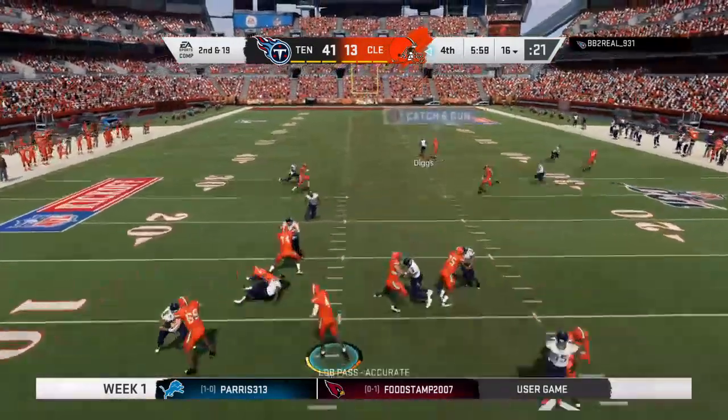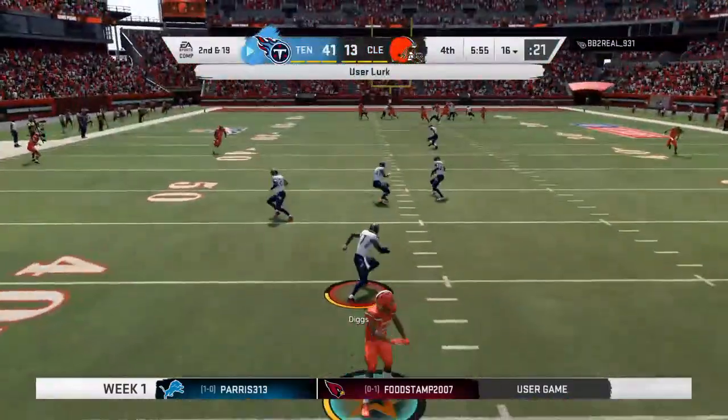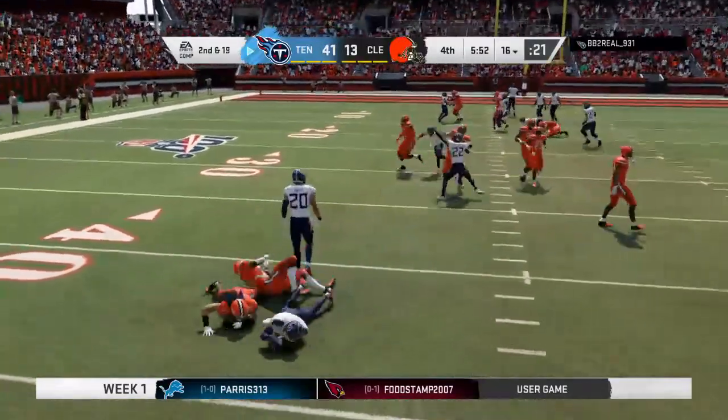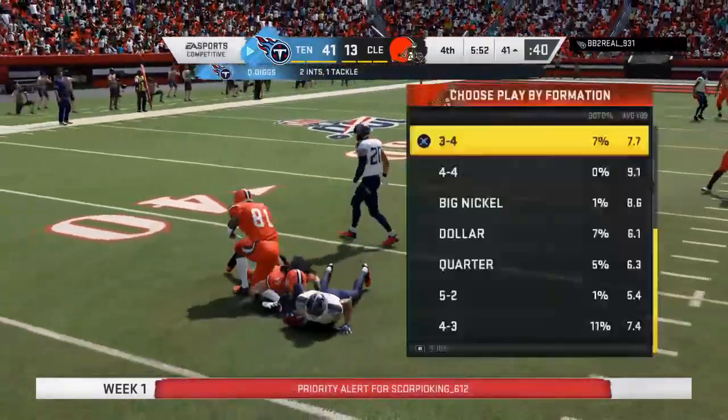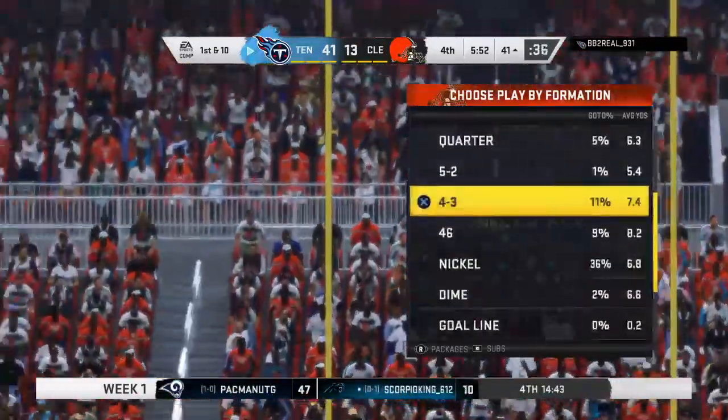Allen now looks to throw. He's going to look deep for more. And his pass is intercepted for the 4th time today. Picked off by Quandre Diggs. And they will finally get him as he's all the way down near the 40-yard line.